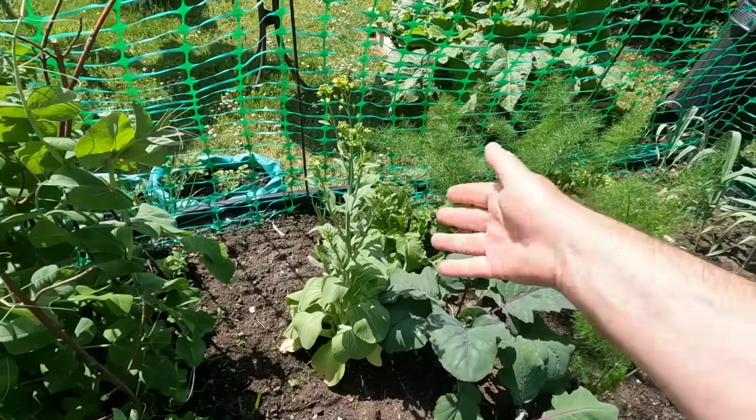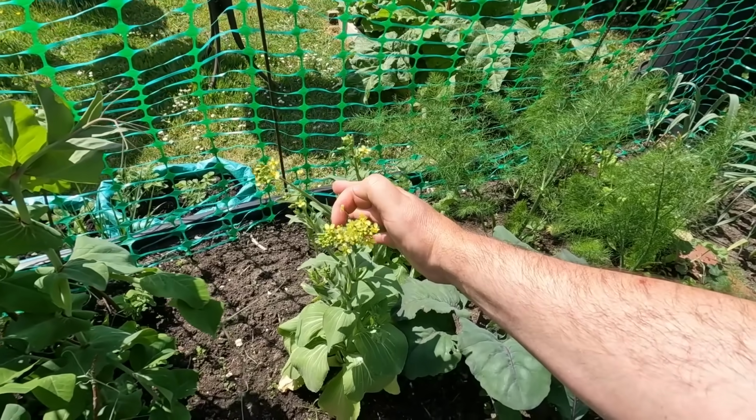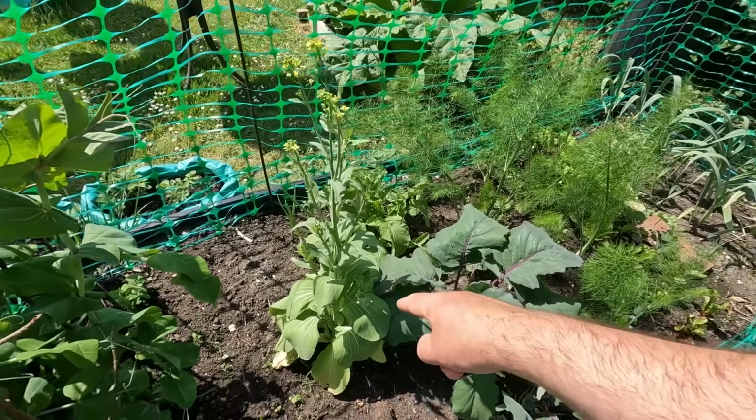And I suppose also this is the pak choi, the last one, we haven't picked this yet, which has bolted and gone to seed and produced these rather cheerful yellow flowers. These are all edible. This won't go to waste.